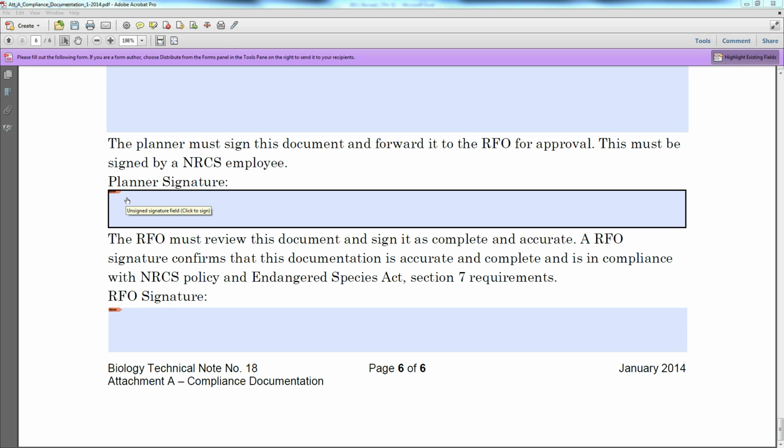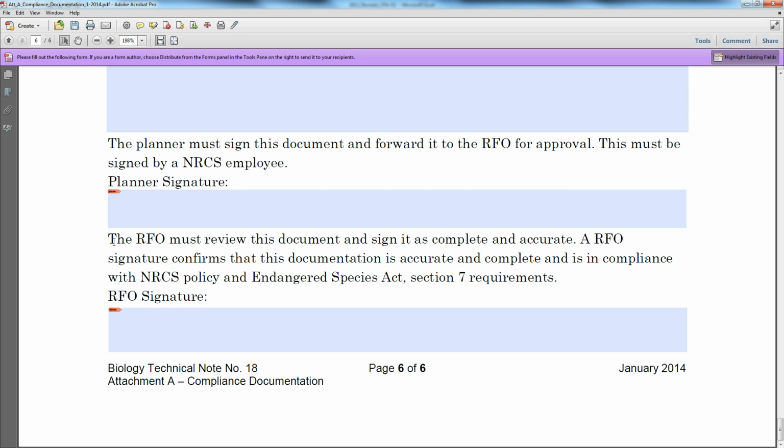The planner must sign this document and forward to the responsible federal official for approval. It needs to be signed by an NRCS employee. We cannot have outside agency people making our determinations for us, so determinations recorded in this paperwork need to be that of an NRCS employee. Because this is in Adobe Acrobat file format, an electronic signature is appropriate, and there is a place where that can be inserted. The responsible federal official must review this document and sign it if it is complete and accurate. The signature confirms that this documentation is accurate and complete and is in compliance with NRCS policy and the Endangered Species Act Section 7 requirements. Again, the RFO is usually the DC for the field office where this contract is being managed.